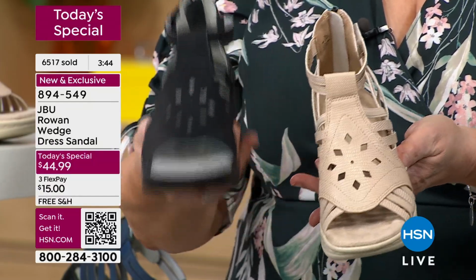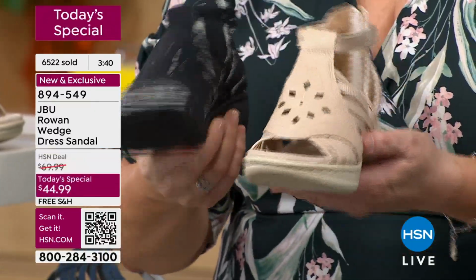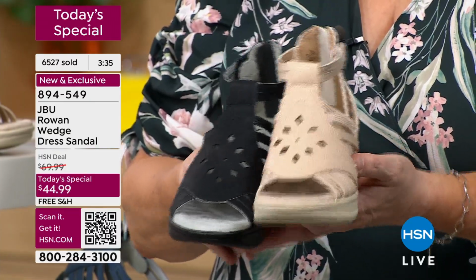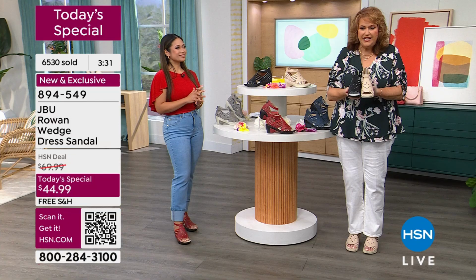You have that cutout. Now this one's going to have the matte, but this one's going to have that kind of textured lizard finish. These are man-made materials. That's why they're strong and they're durable. If you need to wipe them or clean them, you just take a soft cloth. It's that simple and easy.